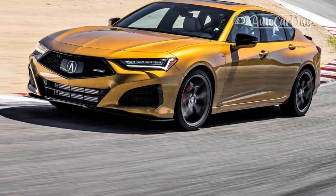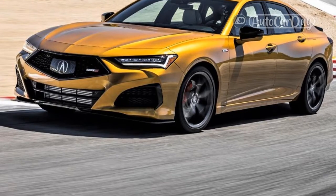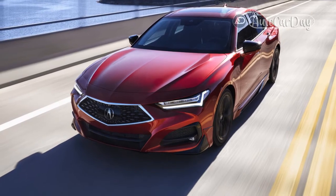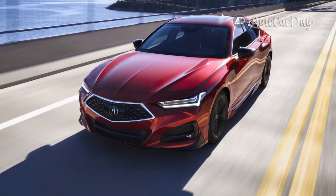After sampling the new Type S around the bends of Laguna Seca, we brought it back home to run through the canyon roads of LA, along with one of its most famous relatives, the 2007 TL Type S. Our video review above has everything you need to know on Acura's newest product and takes a look back at the Type S badge's phenomenal history in the US market.